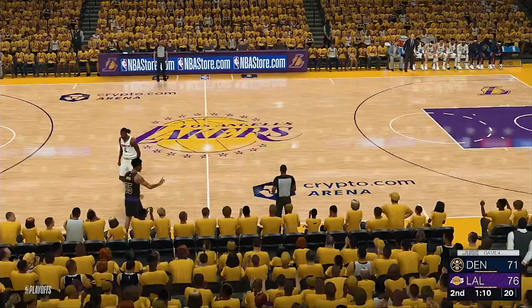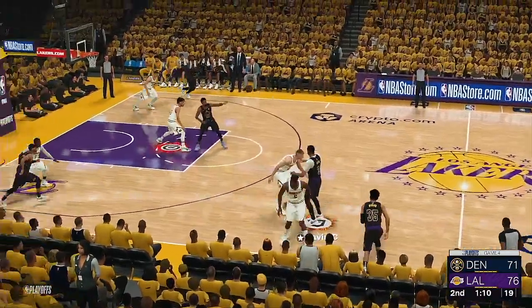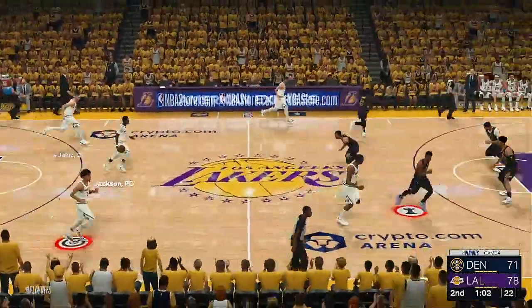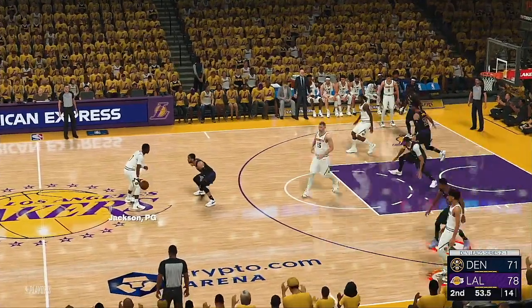Checked in for the Lakers. A 1:09 left in the first half of this one. That one's good for 2. Vincent's got 8 points. They're playing great team basketball. It's good movement and sharp, crisp passing.